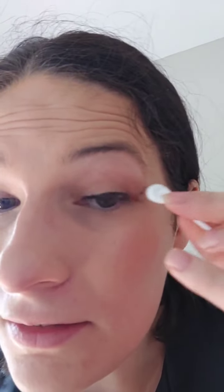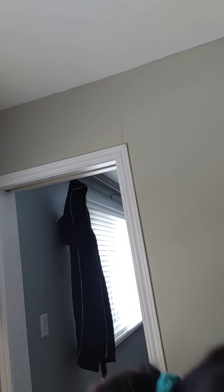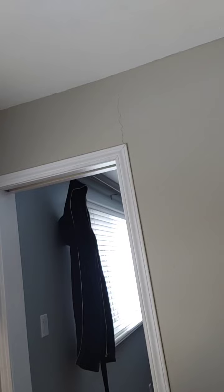Let's try to fix that because I messed up. I might need it closer. I gotta try to remember which palette has a mirror in it. There we go. I am not using my Violet Voss palette today. I'm just using the mirror.